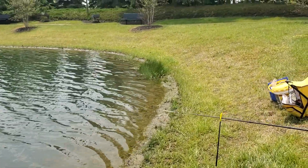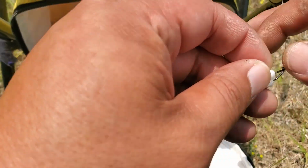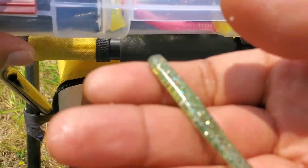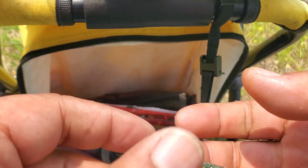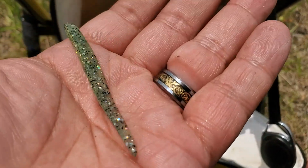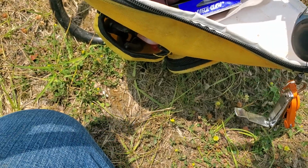You know what? Let's give it a shot with something a little bit bigger than this Powerbait, because it seems like I'm just catching a bunch of little ones. I'll try this one. I think this was one of the lures that I picked up at the fishing expo. I don't know what the name of it is, but I think it was some homemade lure that this guy made. And this is about a 3-inch little plastic minnow thing. I had never used it before, so let's see if we can actually catch something with it.